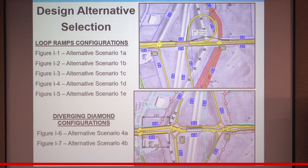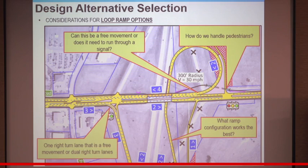The other option that was carried forward from the 229 major investment study was a diverging diamond, and we refined that to 2 alternatives as far as this study goes. And so when we look at the loop ramp option, some of our different considerations that allowed us to have 5 different alternatives really was how we handled how traffic got off of the interstate and onto Benson Road. And so in this scenario here, we have a 2-lane on-ramp to manage that 1,600 plus vehicles. Things that we looked at was, do we need to manage this with the free movement so you could come off the ramp, go directly westbound?